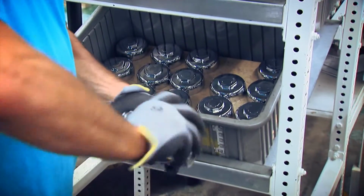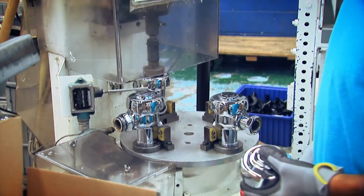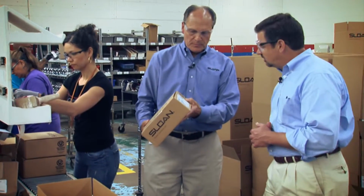With a fourth generation at the helm, continued control of the design, engineering, and manufacturing process has led to a number of innovations in commercial plumbing. One of the things that we're excited about at Sloan is the introduction of our reclaimed water valve. When you think about it, why are we using potable drinking water to flush toilets?